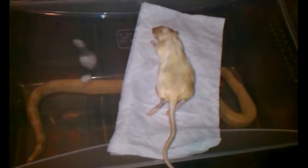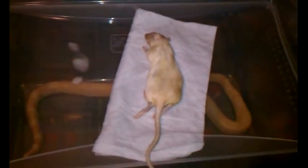And this is him right here, a decent size for the boa. The boa usually eats larger, believe it or not. So here we go.